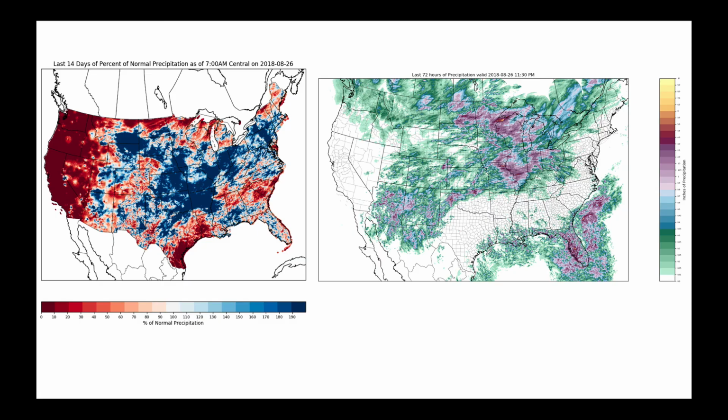All right, so that science out of the way, let's talk about what we got in the last 14 days on the left, and over there on the right, this is the last 72 hours. Now, we certainly know that things have been dry for the last 72 hours for a lot of the Atlantic coastal states getting down into the southeast.